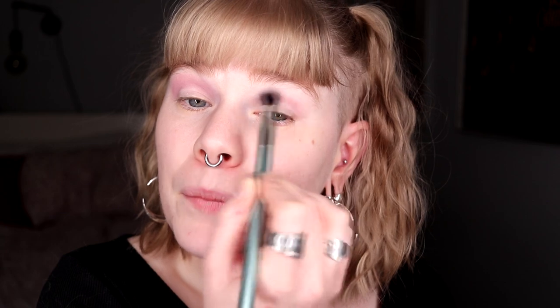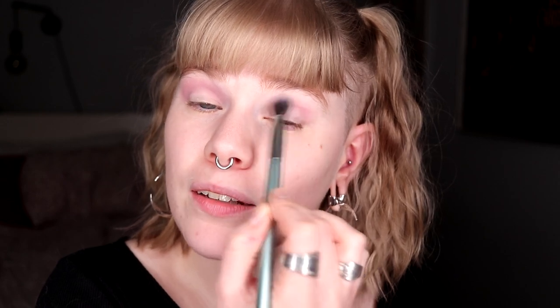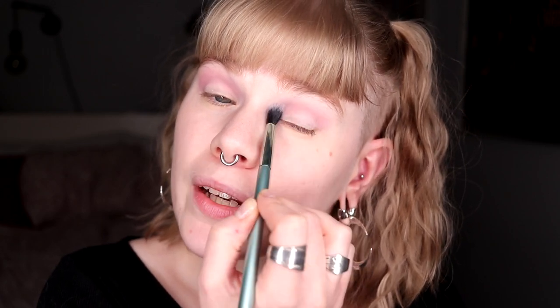But I get the feeling, when I have talked about this palette, that I am not the only one who is not super excited by Natasha Denona, and that really makes me happy. I have had a smaller Natasha Denona palette, the Mini Love, which I didn't like. I decluttered it, and why I bought this one then, I have no idea, but I did. I used this because people raved about this palette so, so much.